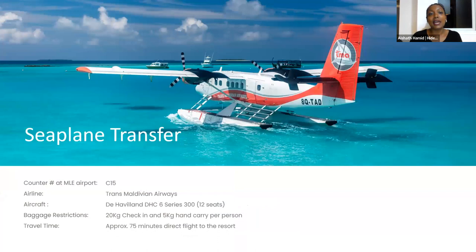And then we have the most prominent and the best way that I would say to get to the island, which is the seaplane transfer. This takes about 60 to 75 minutes, but this 60 to 75 minutes, it's an absolute dream come true. I'm in awe all the time when I'm traveling because of the landscape of the islands and the atolls and how they are located. The aerial view is amazing. And every time you see something different or something new coming up because of the waves and the weather, the islands and the shapes take over different ways. It's amazing.